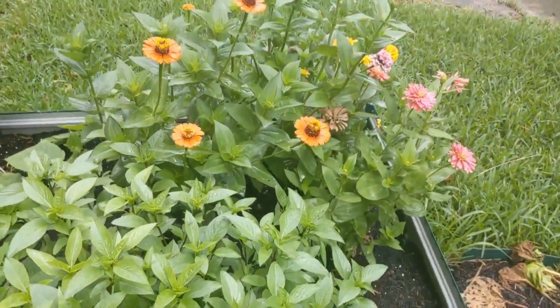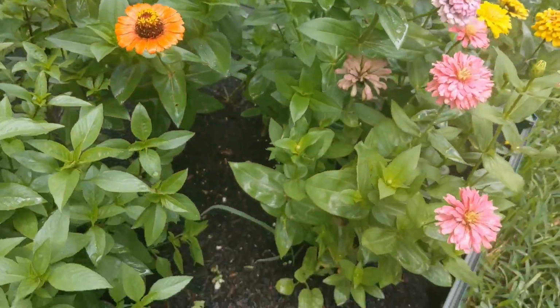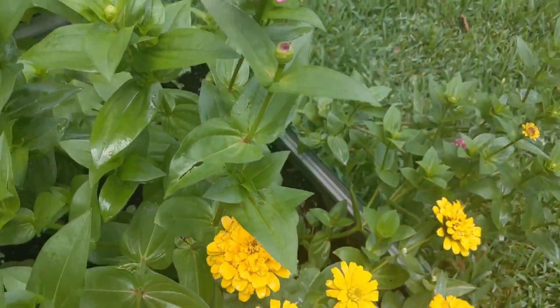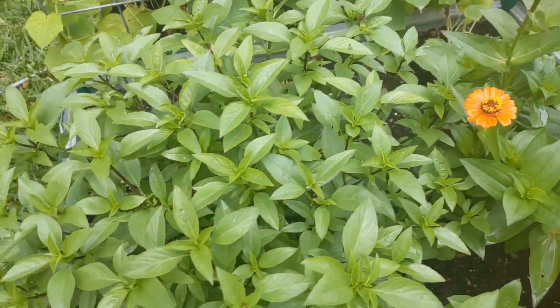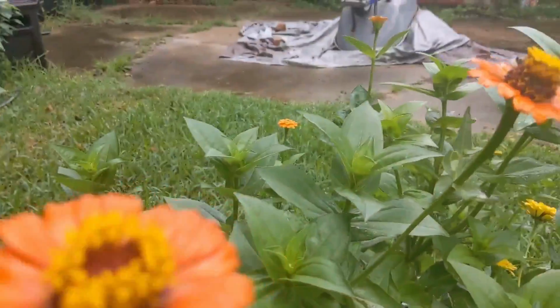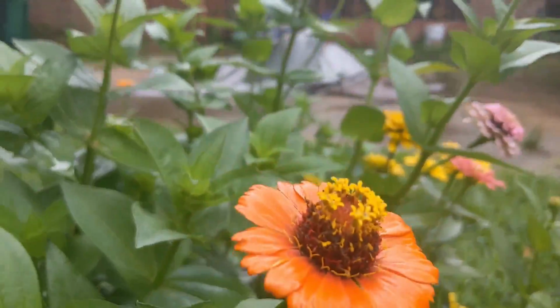My zinnias looking fantastic. Check these guys out. They're just going great guns, and little war pistols. And I just love these guys. Theirs are like just the way they grow. The orange ones are probably my favorite.